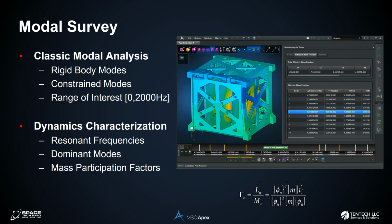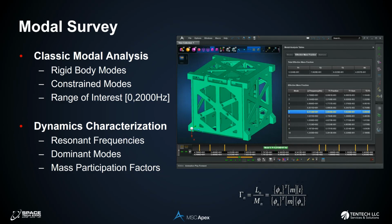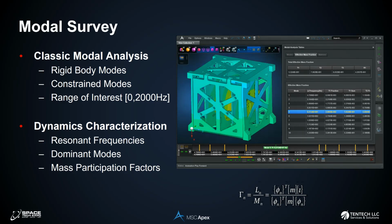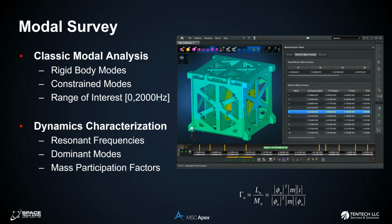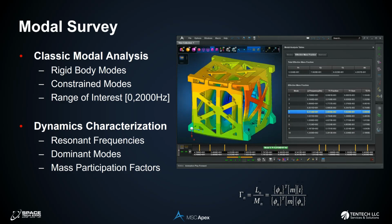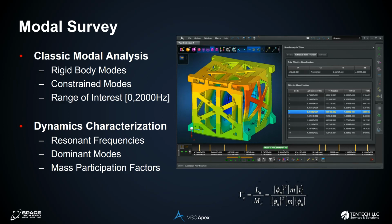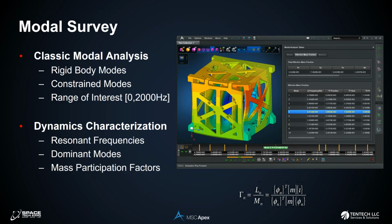So the first step was a modal survey. A modal survey is a classic modal analysis. Constraint modes or rigid body modes, both can be run and are run with a certain range of interest. The range of interest in this case is up to 2000 Hertz for a certain launcher. And the outcome of this is not only the resonant frequencies, so that's a given. We want to know what's our first mode, second mode, etc.